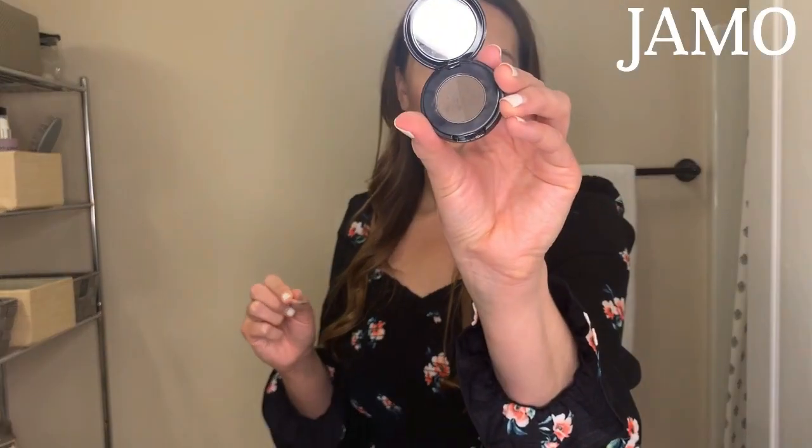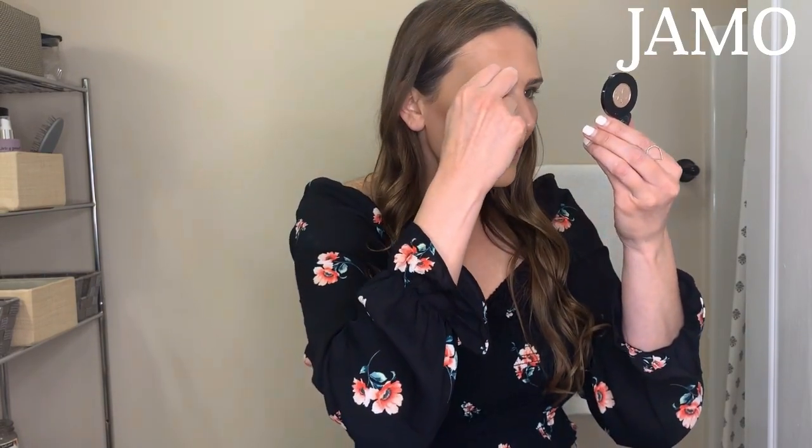Anastasia is my ultimate favorite brow product line. They're amazing for anything brow related. I'm gonna do the Ash Brown Brow Duo powder, and I recommend getting one of their brushes. We're just gonna do a combination of these two brow colors, and fill them in by brushing up a little.